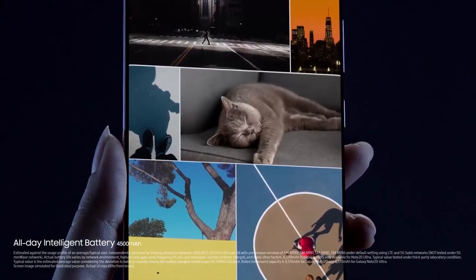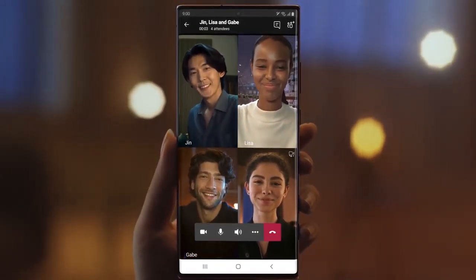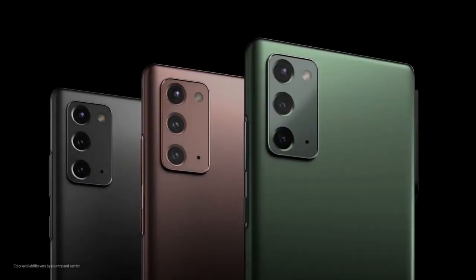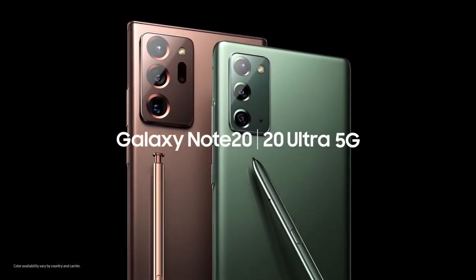This is not like any phone you've had. In fact, it's anything but. This is the ultimate power phone. The power to work and the power to play. This is Samsung Galaxy Note 20 and Note 20 Ultra.